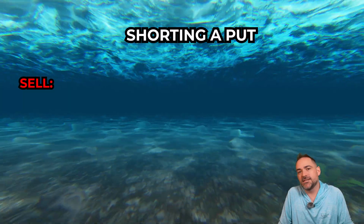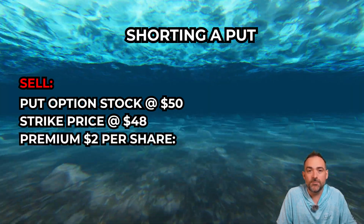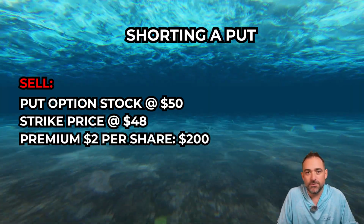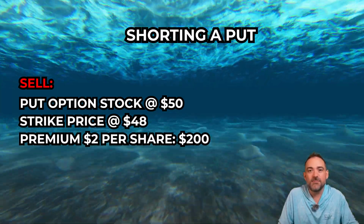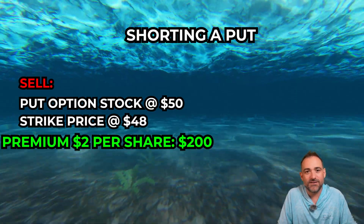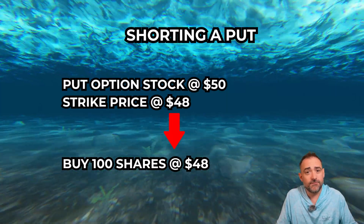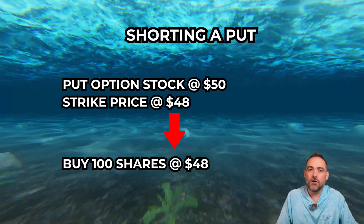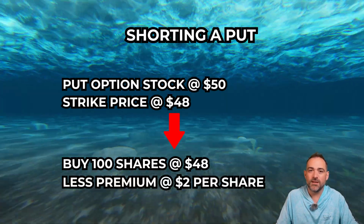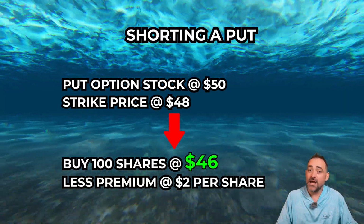So here's an example of shorting a put. Imagine you sell a put option on a stock trading at $50 with a strike price of $48, and you collect a $2 premium per share, meaning $200 total. If the stock stays above $48, the buyer won't exercise the option, and you keep the $200 premium as profit. If the stock falls below $48, you'd be required to buy 100 shares at $48, even if the market price is lower. However, your effective cost is reduced by the $2 premium you collected, making your actual purchase price $46 a share, which is how you should look at it.